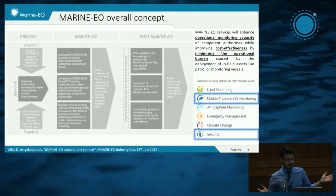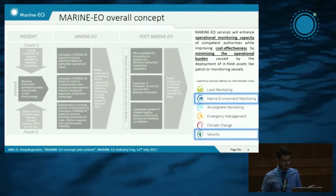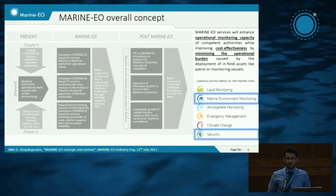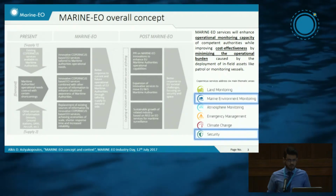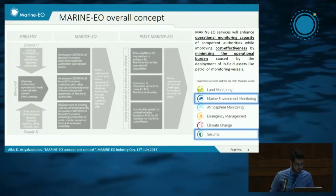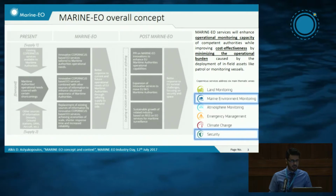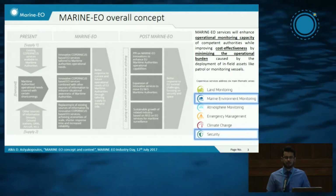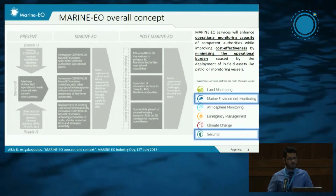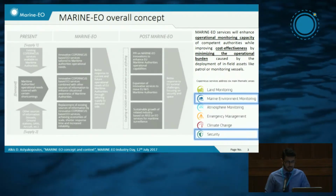Here is the MARINEEO overall concept. As you can see, the first part is the present status. There are existing Copernicus services that the marine authorities currently use for their operations, and also there is other in situ information like vessels, ground stations, like meteorological information, any kind of additional information that they use in order to cover as much as possible their operational needs on a daily basis.